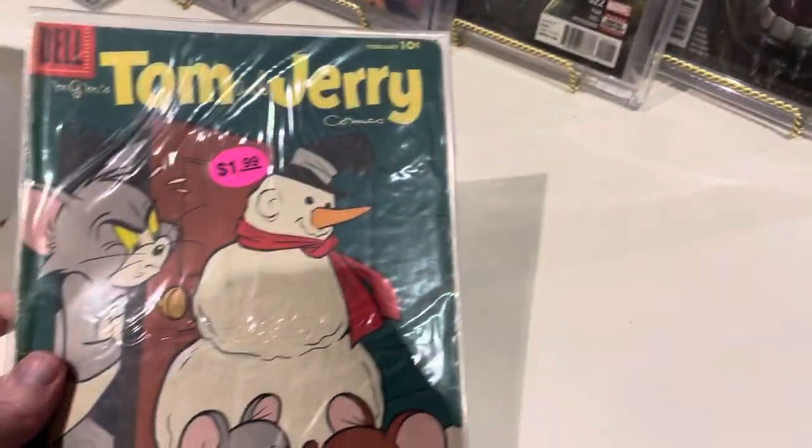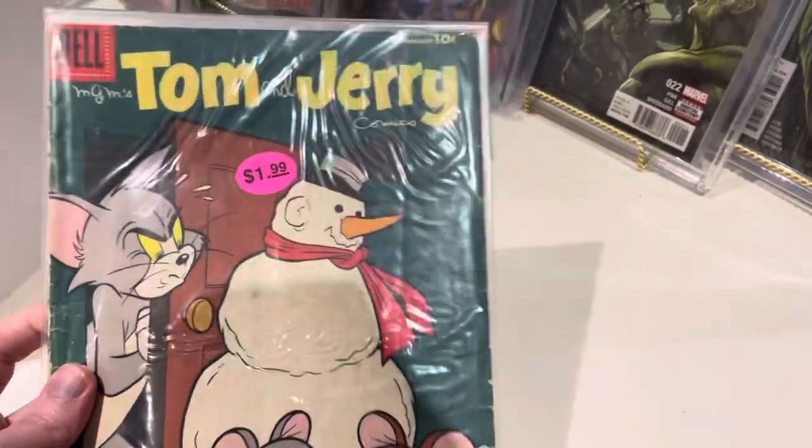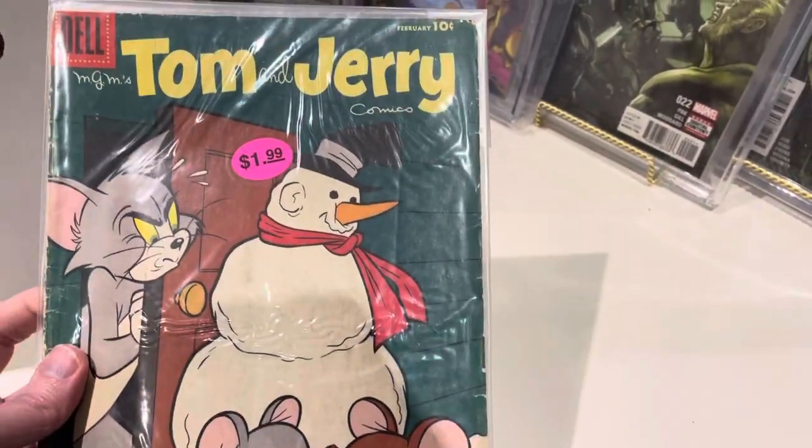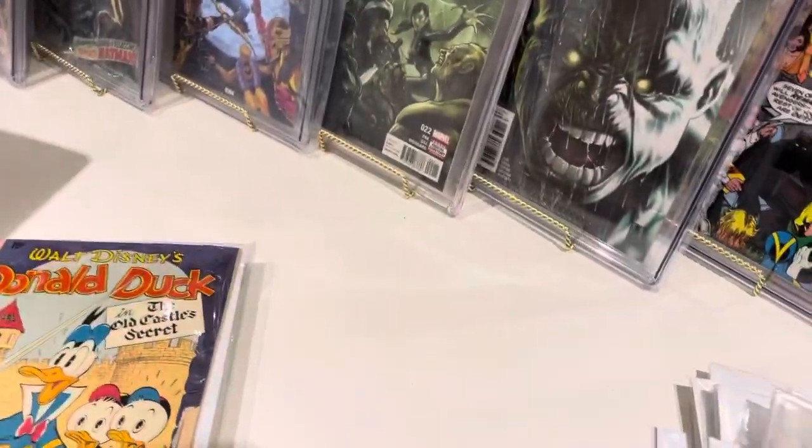And then this is just a random one. This is from when I was a kid. I paid $1 for it. Actually, it says $2, but I actually paid $1. So yeah, it's just some early Tom and Jerry.